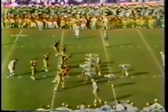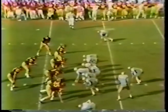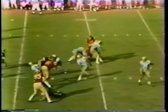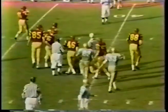Or will they? Well, let's watch. It's a slot to the near side with a flanker opposite. Jones now back in a set position along with Purdy. Here's Beeman giving to Jones. Jones may get through the hole. Jones is inside the 40, where he is stopped by Tim Rusevich.